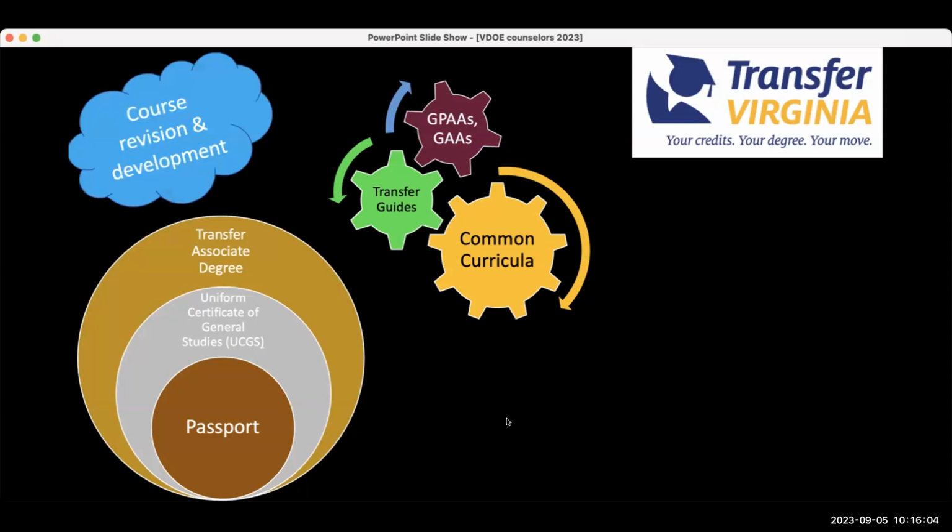As we have put together the Passport, UCGS, all of our transfer associate degrees that incorporate our common curricula and build transfer guides, that connect with guaranteed admission agreements. And these are all terms that we'll be talking about in a little bit more detail. But as we've done all of those things, we've also been working on revising and developing courses that are taught at the community colleges. We have 23 different community colleges.